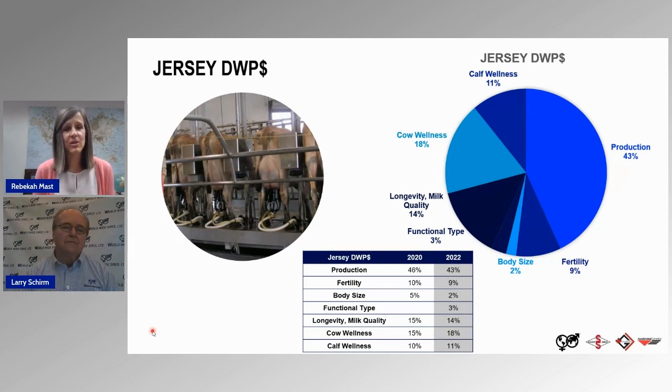So I think it's just, again, really good to see how Zoetis continues to do research on really focusing on what is the type of cow that's needed for the future, as you said, to produce more saleable milk to help our producers as well as our end consumers.